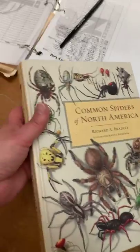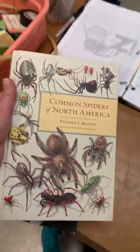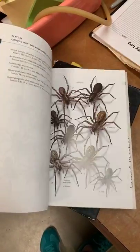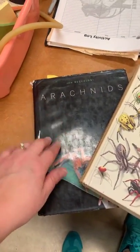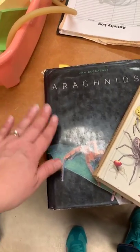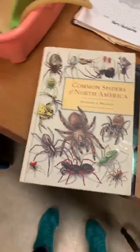Okay. Also another good book, if you are in North America, is this Common Spiders of North America. It is fantastic. It is so awesome for identifying spiders. It's got great pictures in it. So if you're interested in learning more about arachnids, definitely get this book. It's not for kids, but it is great for adults. And if you're older kids, so if you're like middle school, this would be good. And then as an ID book, this Common Spiders of North America is great.